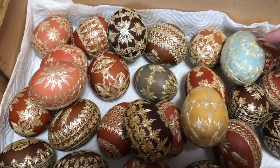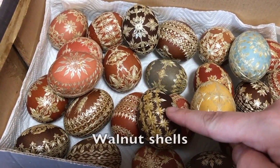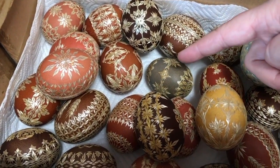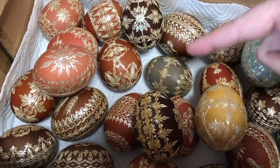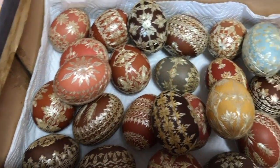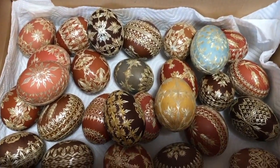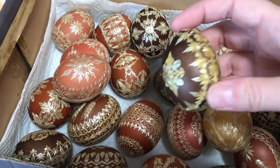So this is in red cabbage. This is saffron. This is in walnuts. This is a brown egg in a red cabbage. This is manzanita, which is a bush that has a red bark. So look at this amazing, beautiful eggs.